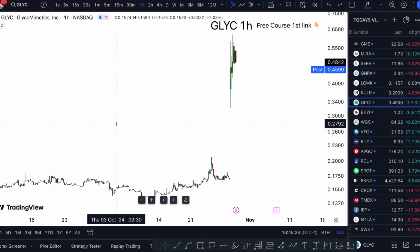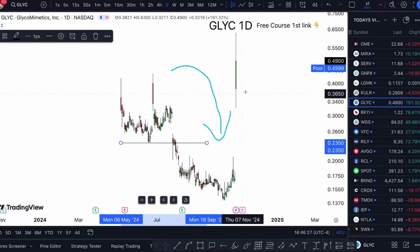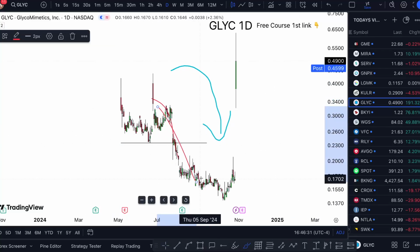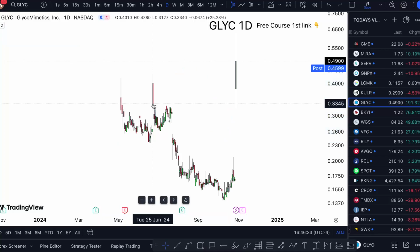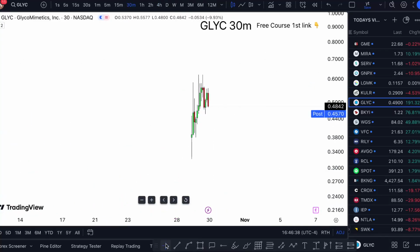So yeah, the way that I'm looking at this is, beforehand my bias was bearish, and of course I was looking to take it lower to 23 cents, which was not a wrong bias, like we definitely delivered. But now we're in new times, right? We're in new situations here. And I'll definitely mark out the highs here.